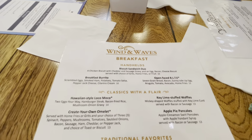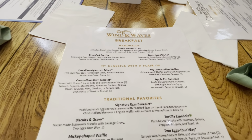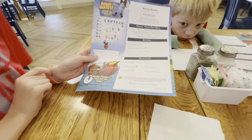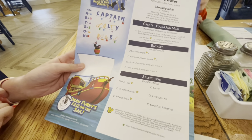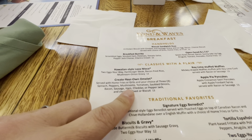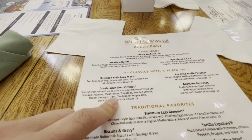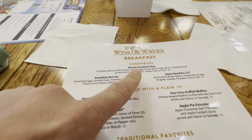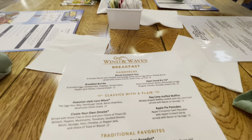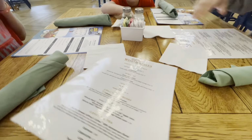For those of y'all that want to look at it, I know I put the QR code in last night's video. And this is the kids menu. It's still the activity menu, but you get different options on there. Chad's getting an omelet. Ty's getting some Mickey waffles. I'm going to get the breakfast sandwich duo. I'm really excited about that. Don't know if mom knows what she's getting yet.